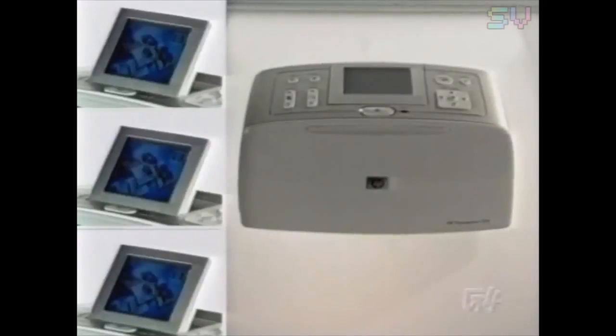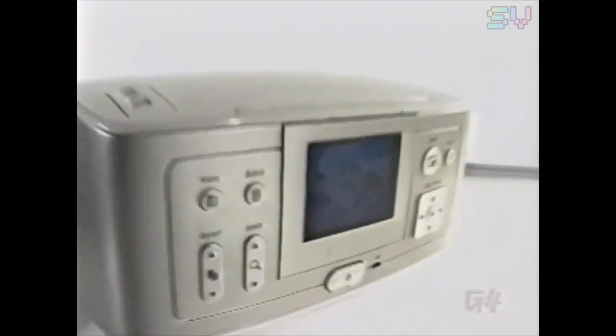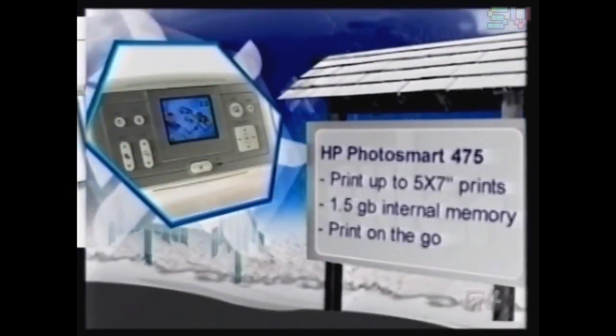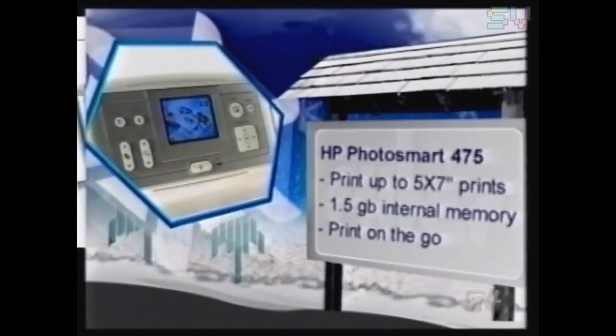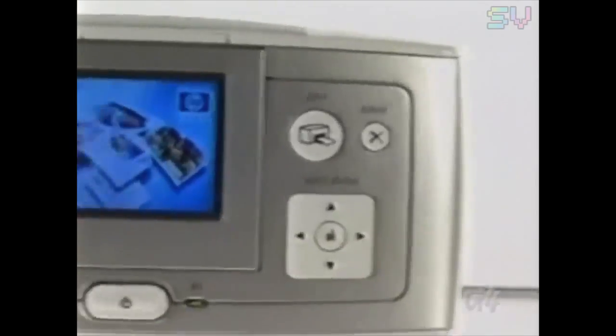When you have a kid, every little thing they do is precious. Why not print out some of those moments in good old 4800 by 1200 photo inkjet quality? The HP PhotoSmart 475 printer does just that, and its portability will make it possible to print those suckers out on the fly. Not only does this printer make it easy to print, it also makes it easy to store your photos on its 1.5 gigabyte hard drive.